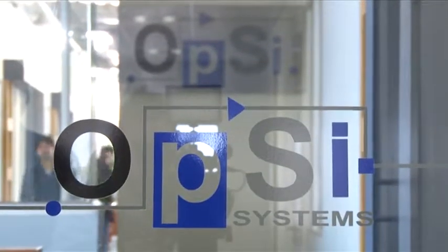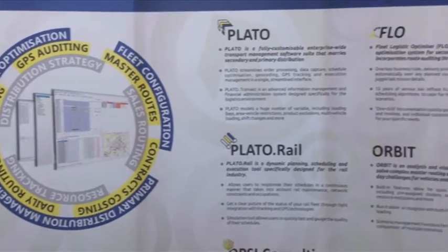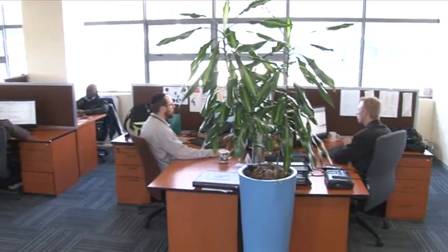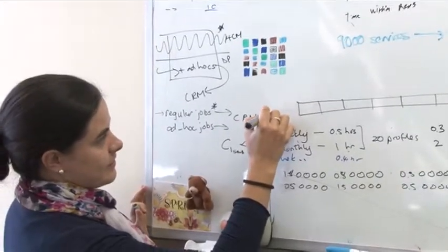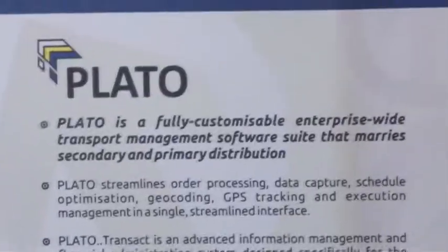OPSI Systems, a leading software and consultancy company specializing in routing and vehicle logistics, have an extensive range of products and services for logistic companies in the primary and secondary distribution market. OPSI's products are renowned for their technical capability, effectiveness and ease of integration, as reflected in their primary product offering, Plato.